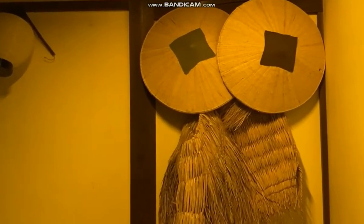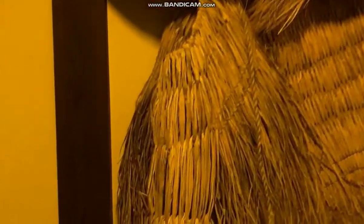Old style raincoat made of straw. It's a raincoat. It's really well made. And so you come in here and then take off your shoes and look at this. Yeah, perfect footwear along the canal. And this is where you wash your feet. Before you go into the room, you could wash your feet. And inside the room, it's nice and clean.